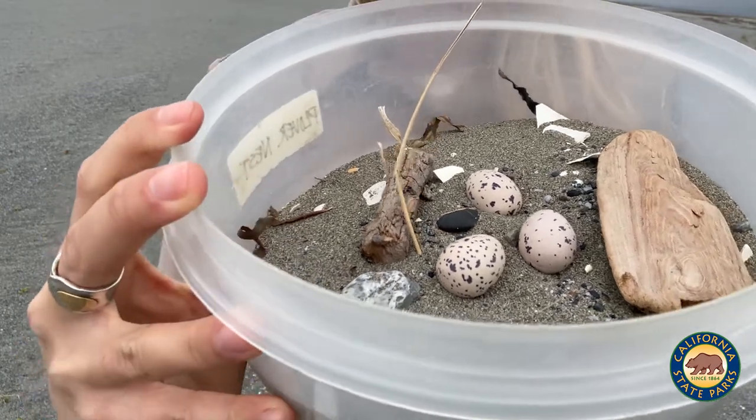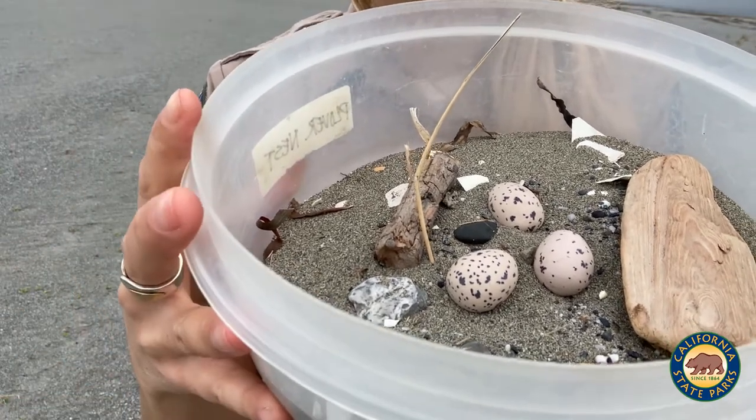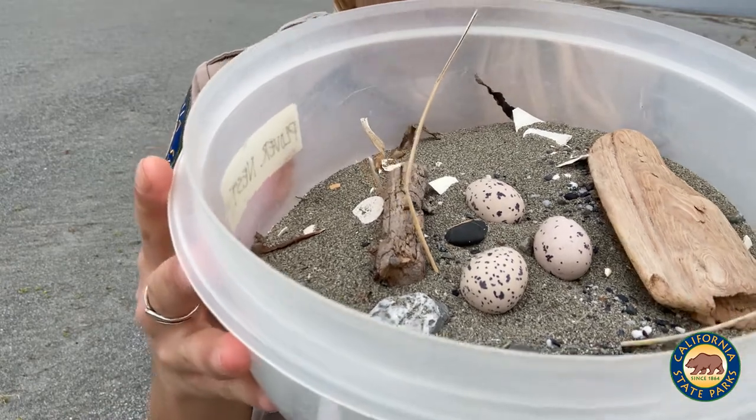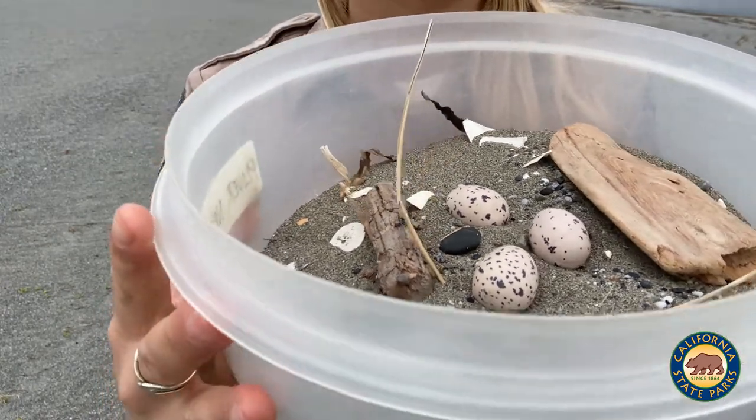So some examples of disturbance would be dogs maybe running around on the beach, off-road vehicles driving on the beach, and even fireworks that are common in our summer months during their breeding season.